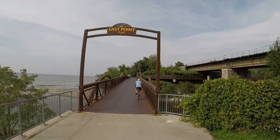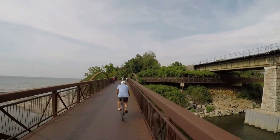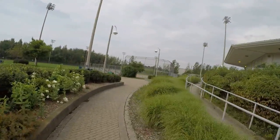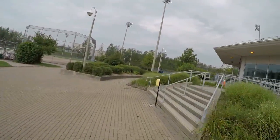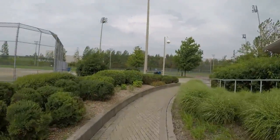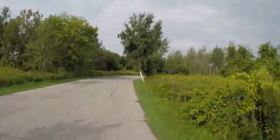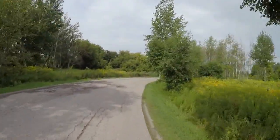On the other side of this little bridge is East Point Park. East Point Park is a migratory resting and feeding area for monarch butterflies and over 178 species of birds. Here we're looking around the Softball Center Pavilion. Now I'm on Beech Grove Drive and I'm going to be looking for the next connection to the Waterfront Trail.